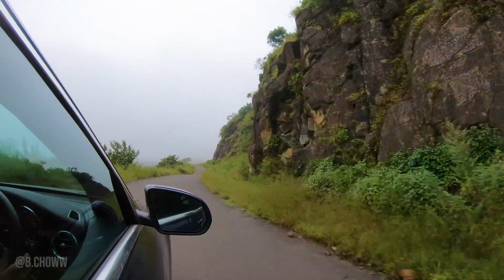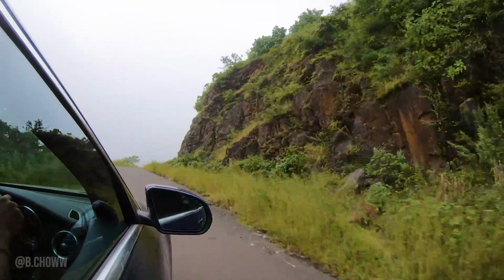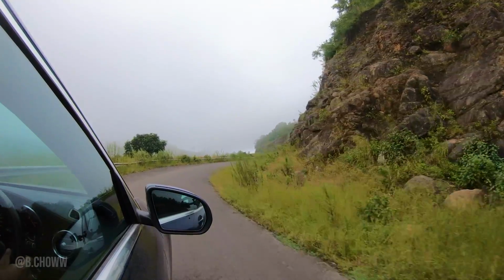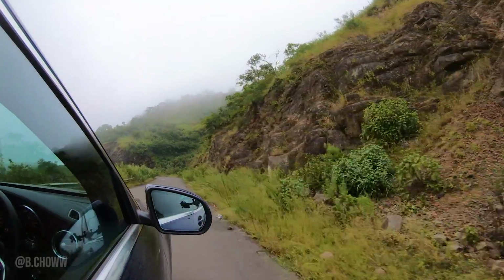Alright, so now the roads have become slightly better. We are on a much faster section of tarmac where the roads don't have potholes in them. We can now put the car on Sport Plus. What Sport Plus does is it sharpens your throttle response, it stiffens up the steering wheel.